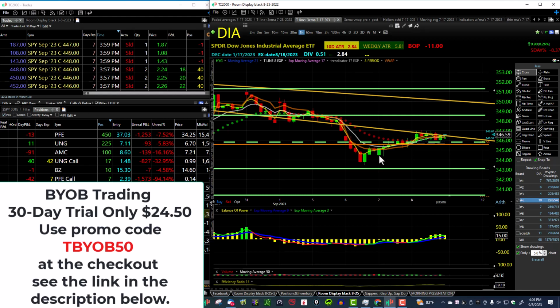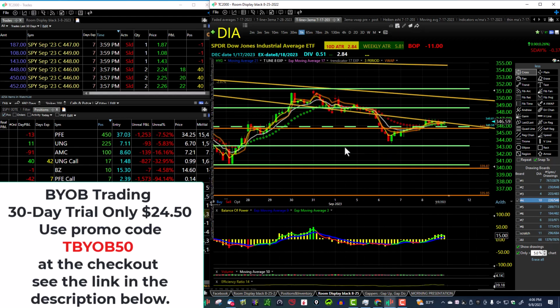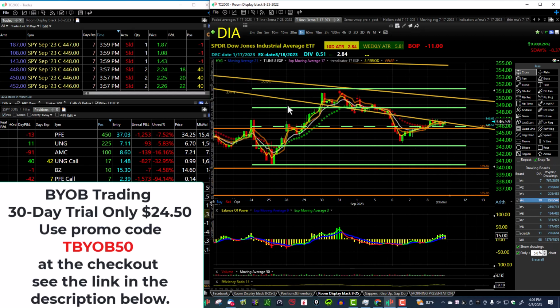Unless you want to count that. It's not much, but Diamond Dow trying to turn it around. A little bit of work to do. Got to kind of move up past this consolidation in this area right through here. All right, now let's go take a look at IWM.